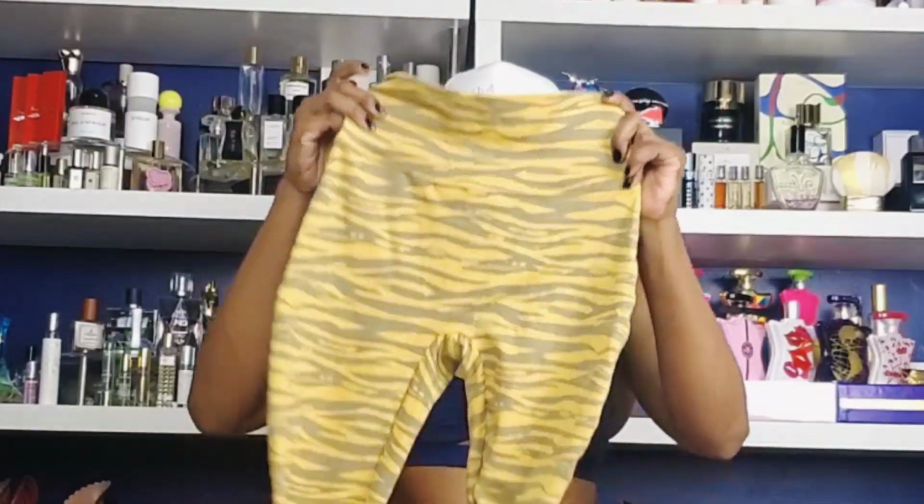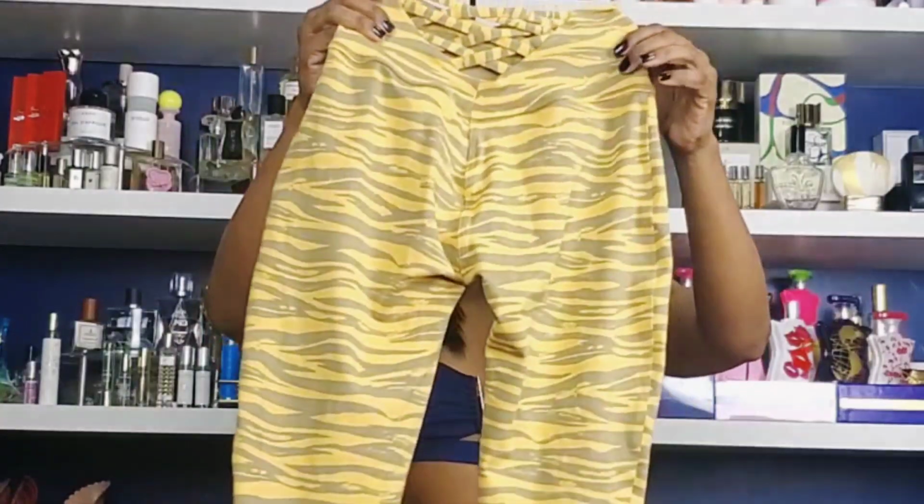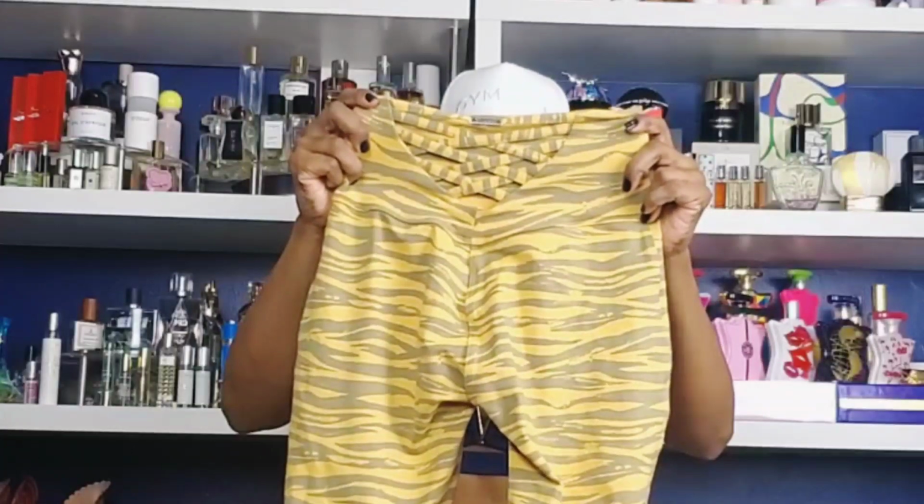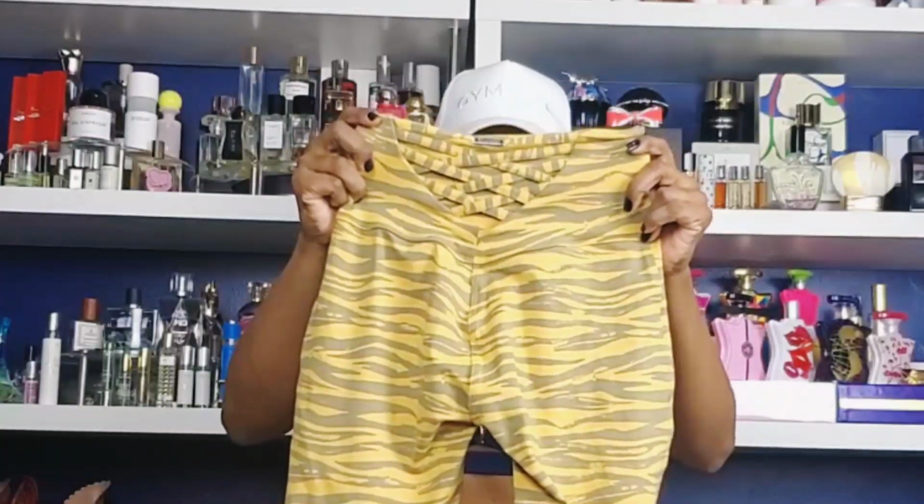This waistband is so high, and you can kind of see from the drop of the butt to the top of the waist that it looks like it's about a foot. I am not exaggerating. It's about a foot between the butt and the waist. That's a lot of space, especially if you're short like me.